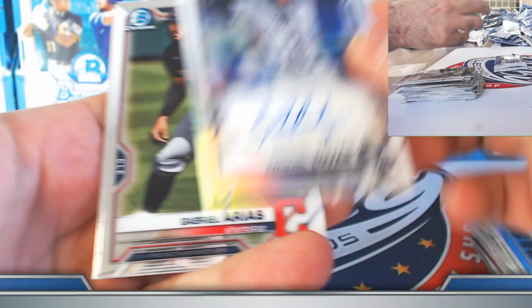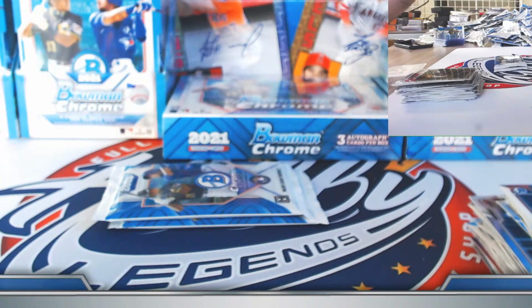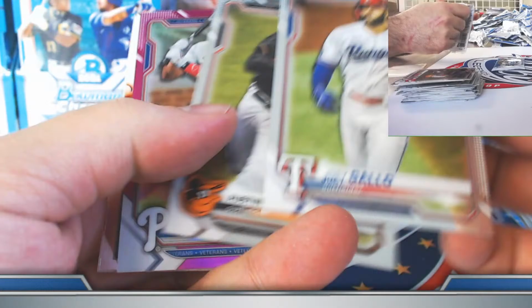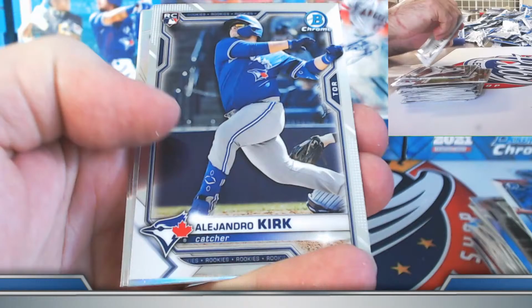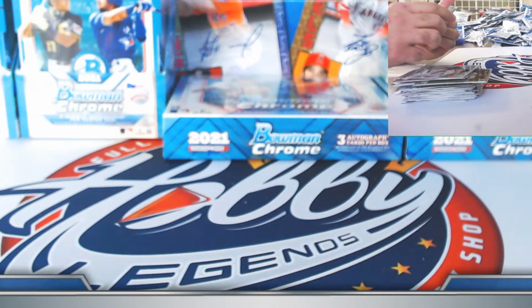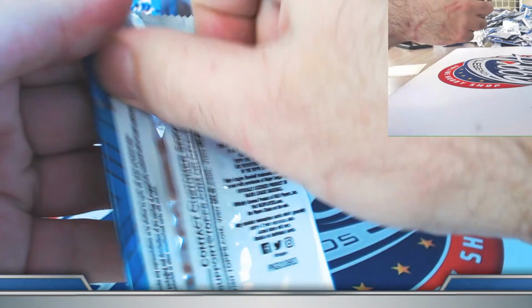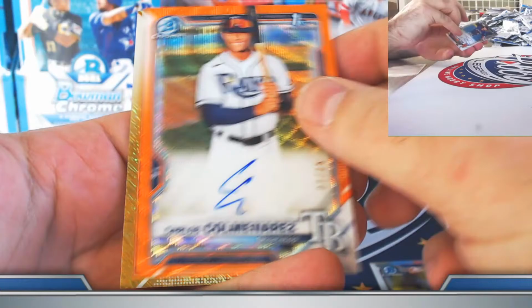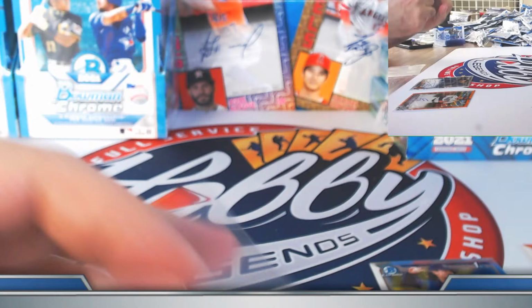Tovar to 499. Walters, Colmenares orange wave, Tovar gold shimmer. Congrats. Solid hit for the Colmenares spot. 2 out of 25 on this one.